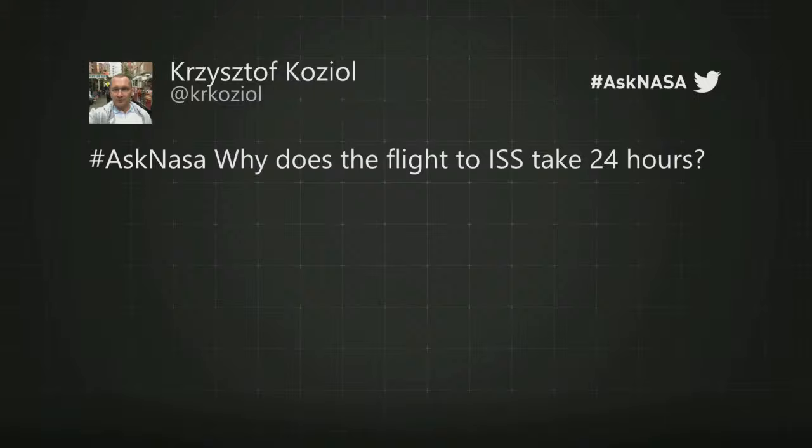So we are looking ahead to the next major milestone, which will be waypoint zero, when we're about 400 meters away from the International Space Station.